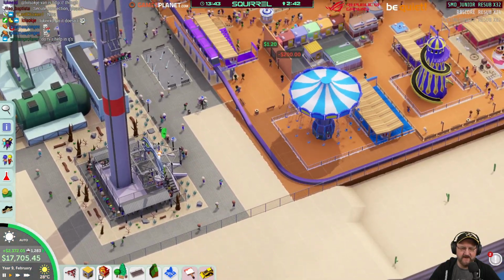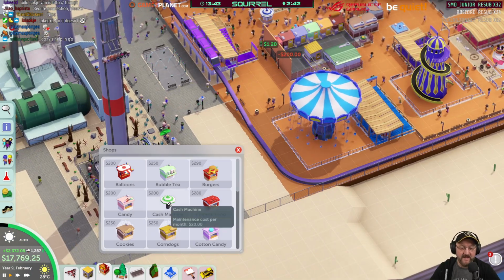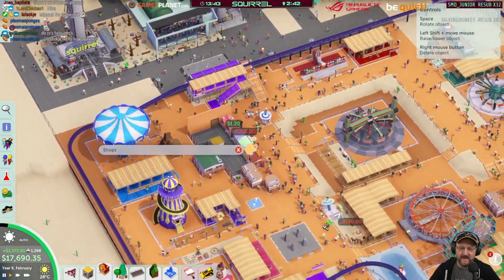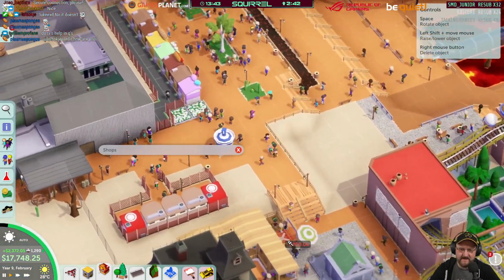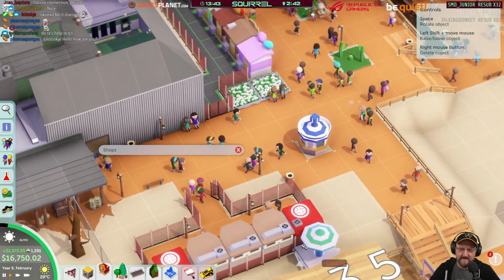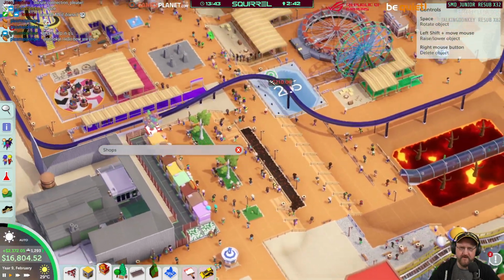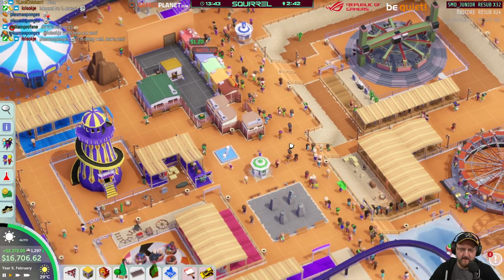There's something here, but I don't know what. Oh, I finally got a cash machine! I can't believe it. That took forever to get. It seems like such a basic thing. Might redo the server and put one down. Alright, we need to scatter these around the park. We don't want people running out of money.